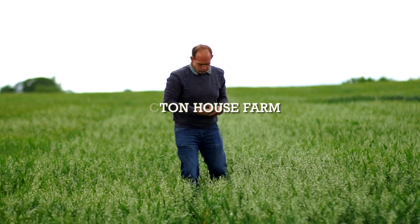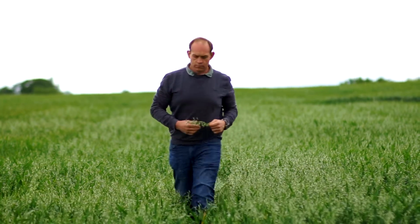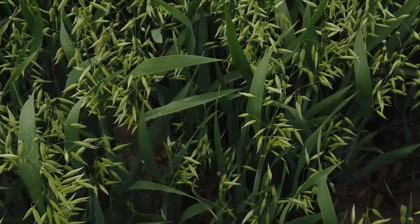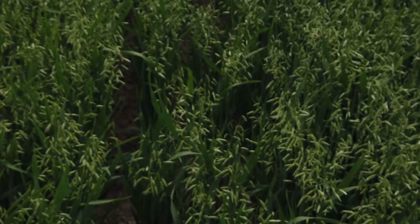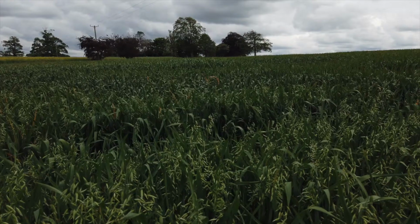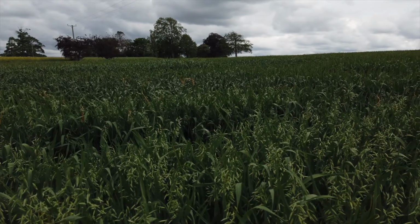Hi, so I'm Simon Best from Acton House Farms, County Armagh, and we're here today in a field of winter oats. We grow these under a higher level environmental stewardship scheme for white oats in Tandragee. They're 5 miles away from here, so it's a great story to be able to produce a food crop for a market which is so close to home here.